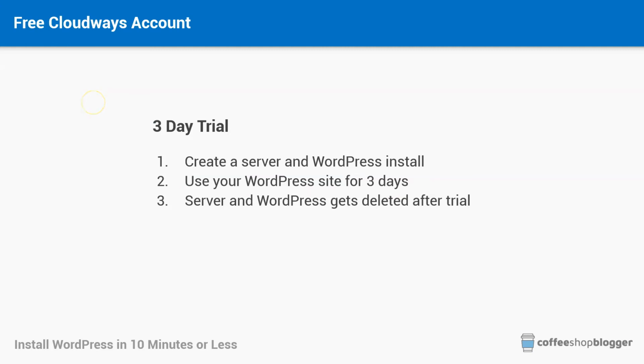So when you first sign into your Cloudways account, you get a 3-day trial. What you're allowed to do in the 3 days is you can use your Cloudways account completely free and install WordPress. You can create your server, create your WordPress install, and play around with WordPress for 3 days. But then after 3 days, the server and the WordPress website will get deleted. So once the free trial is up, you won't be able to use your WordPress site again until you activate your account. So that's why I recommend to upgrade and activate your account now.